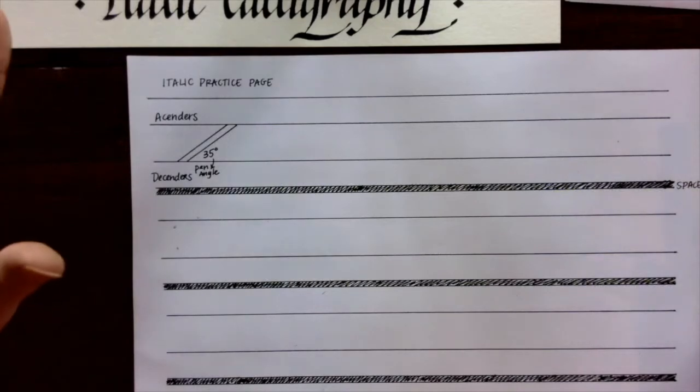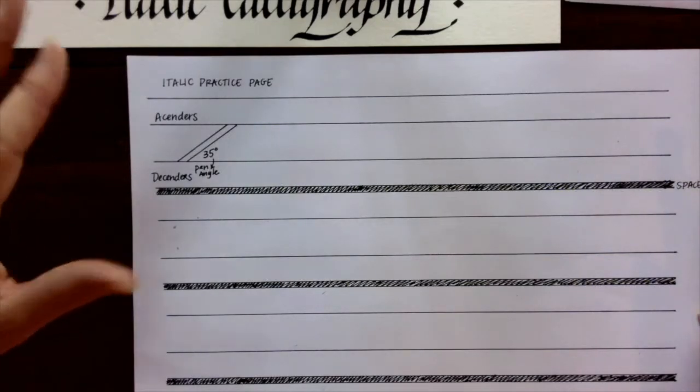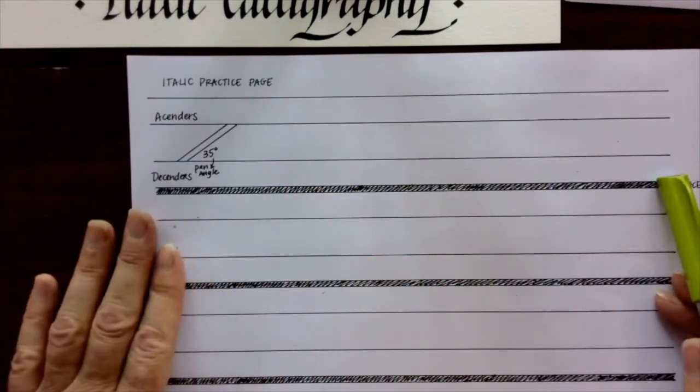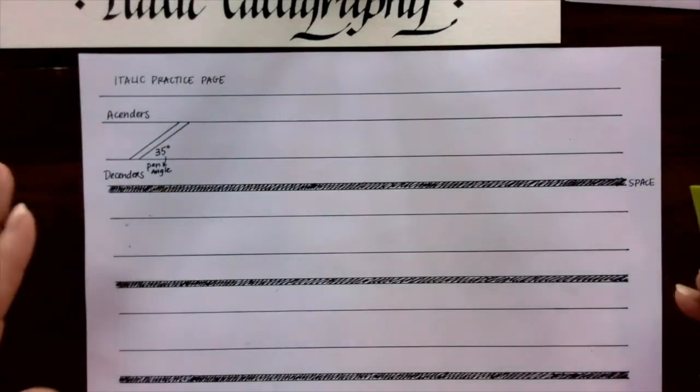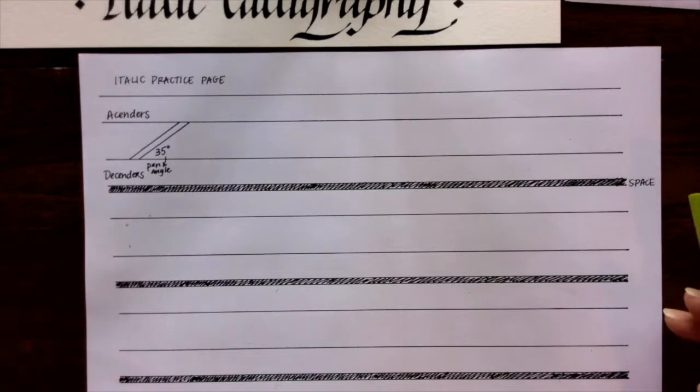It's really important that you use lined paper. And if you can't print out the practice pages that I sent, then maybe just take a ruler and make some lines, because discipline is how you're going to have good letter forms. It's really exciting to race ahead and write all these things, but you'll be a much better calligrapher if you work on getting the forms right before that happens.